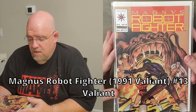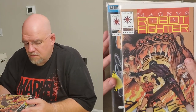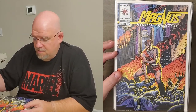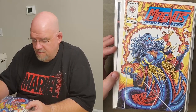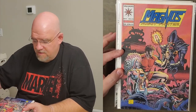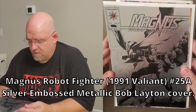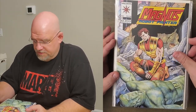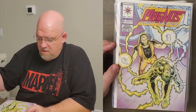Number 13. Number 15. I wonder if that was 13. I swear it looks like a T though, so maybe 13. 15, copy. 16. 21. 22. 23. 24, copy. 25, foil embossed, nice, from Valiant. 26. 27.